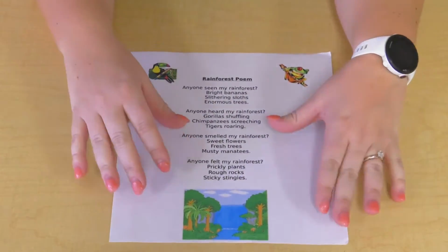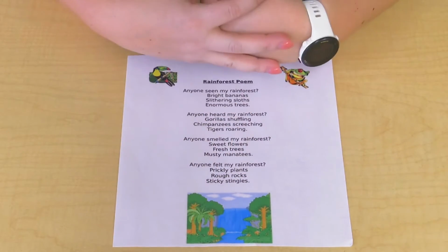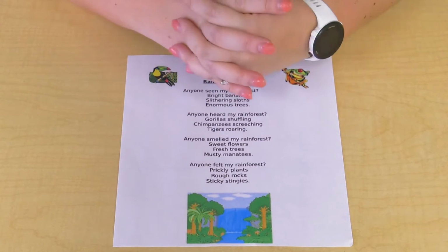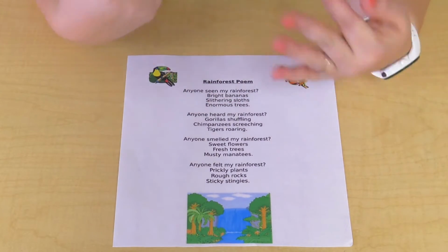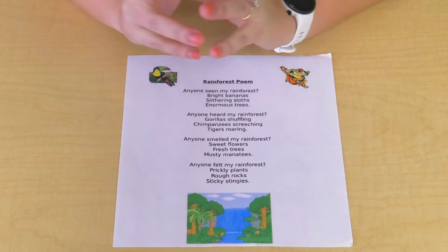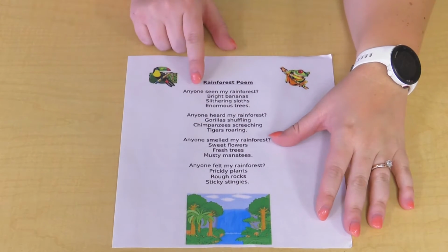We are going to read a poem together about the rainforest to talk about some of the things that we might see or hear or smell or feel when we're in the rainforest. Let's go ahead and read it together.